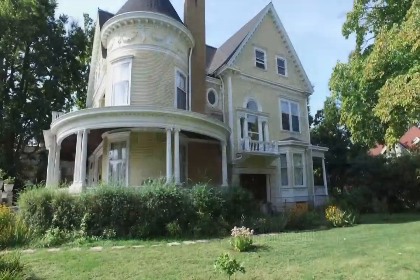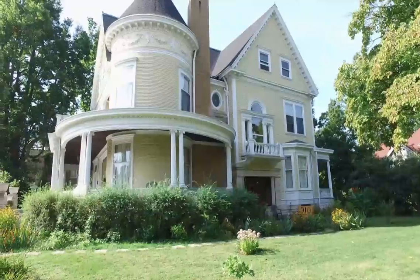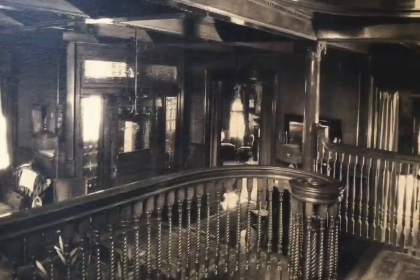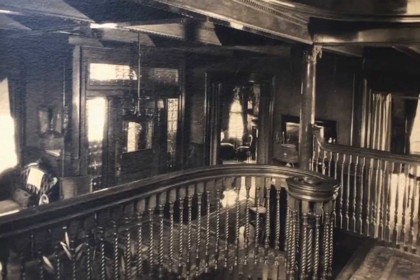It's beautiful, and the owner has said that we can come in and take a look at some of the house. So we're going to head inside and see Mr. DeYoung. Merlin, thank you. You're welcome. Alan DeYoung, you've owned this beautiful home for, what, a couple of years? A couple of years, yeah.